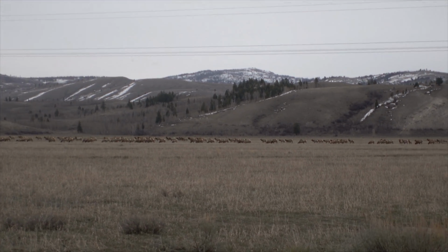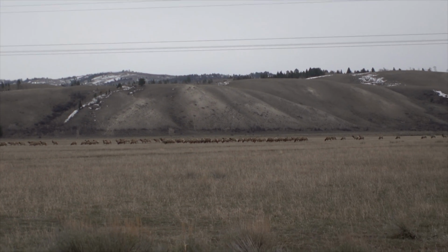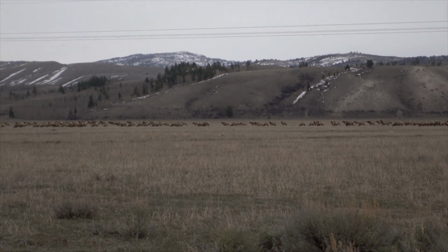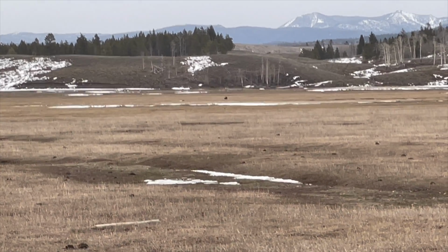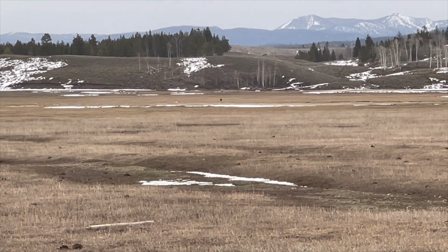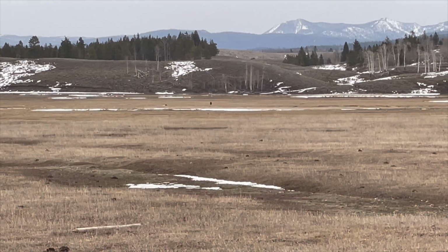This is so crazy. There are literally hundreds of elk out here. A whole big old herd of them. That's nuts. Bear and her 2 cubs. Probably about 1,000 yards out. So cool to see.